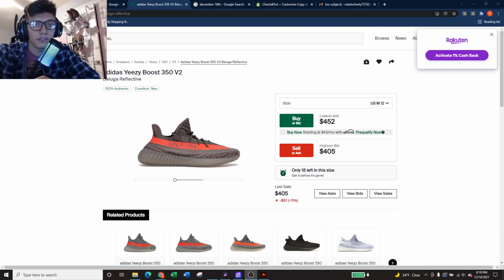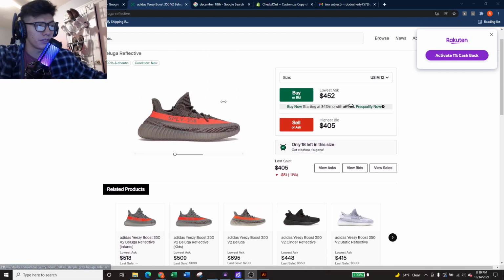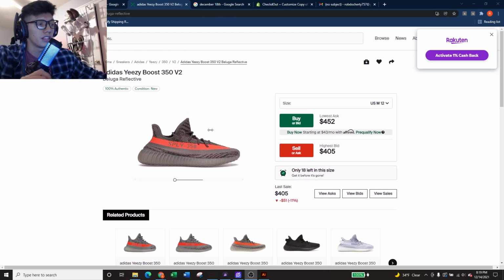Okay, so now let's get into my resale prediction. These should be retailing for 220. Somebody told me they were retailing for 240. I don't know if that's true, but typically all 350s retail for 220. So I'm just going to say that they're going to retail for 220. Again, 220, 240 doesn't really make that much of a difference.